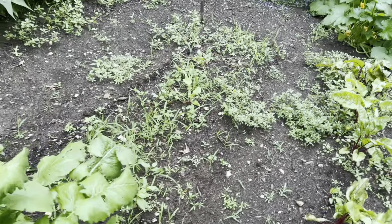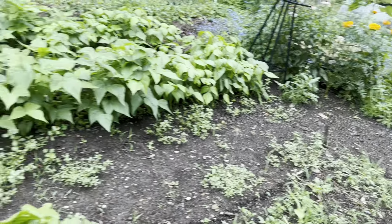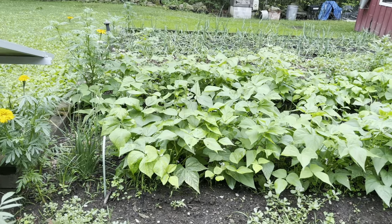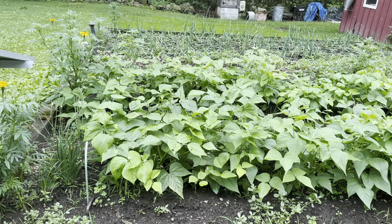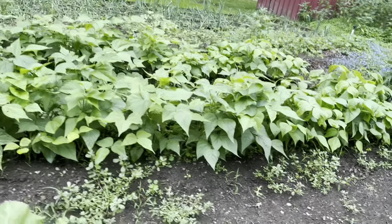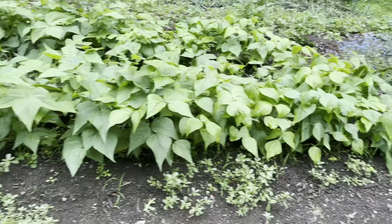So this is already empty. I need to plant some other stuff here. We had radishes there and it's all eaten. All right, so then I have two rows of green beans and they're not blossoming just yet.